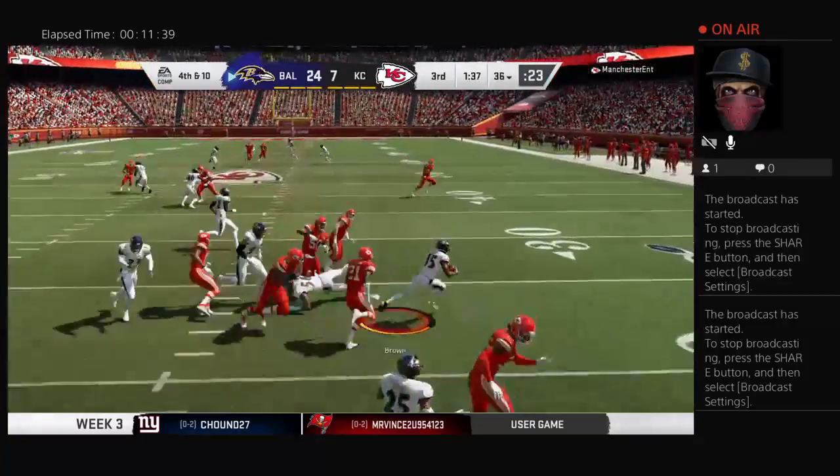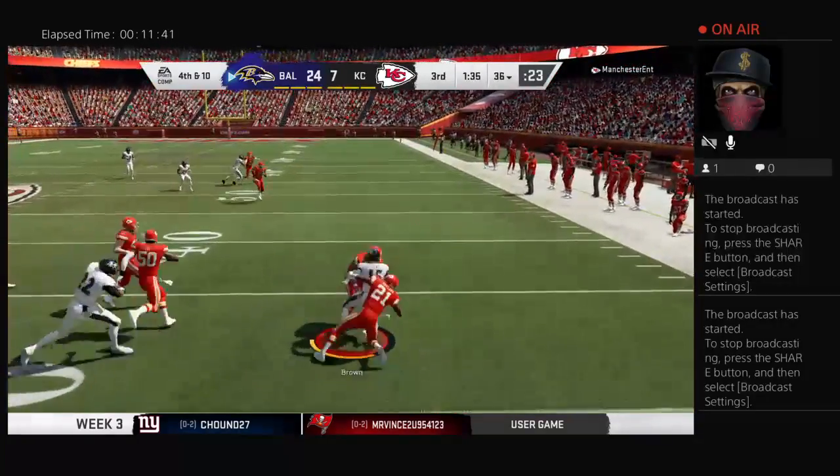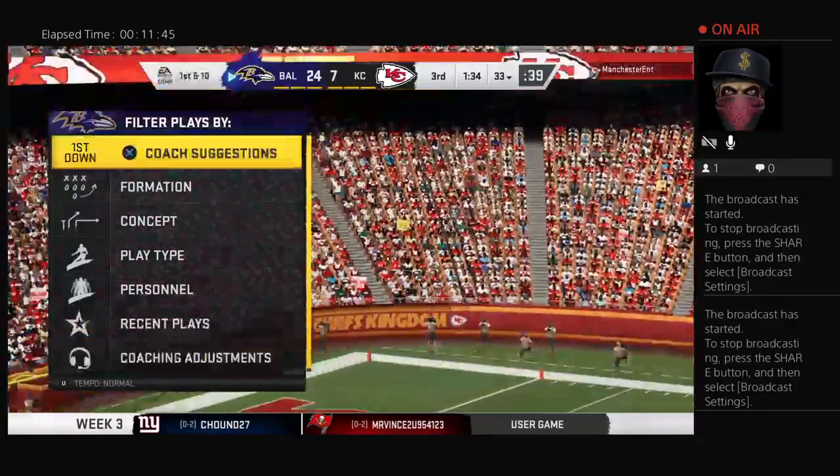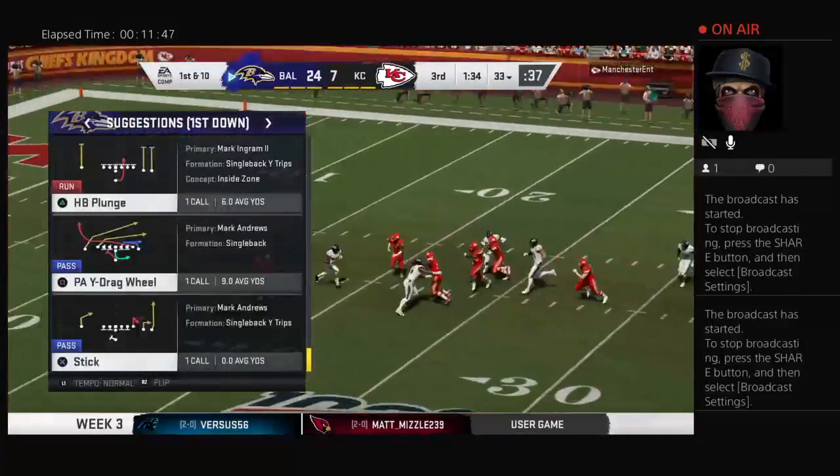Now Brown. A great return there of 22 yards. And that will come to the offense as they take over.